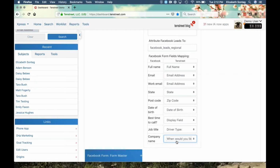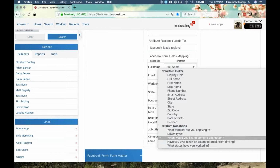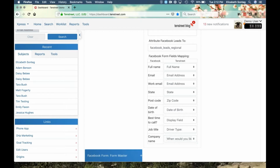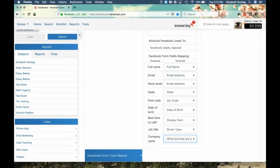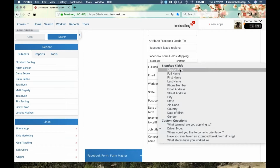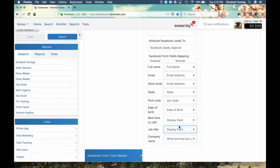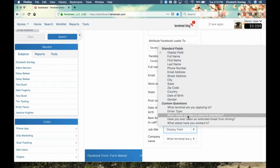So I can say I want it to come in and I want it to map to the when would you like to attend orientation. Or for a company name, I probably want it to go into what terminal are you applying for. And those are set up based on the custom questions within your system. If you do not have a specific custom question, you can always set it to a display field. And the display field will put it at the bottom of your lead, and it will show in the display field. If you wanted it to map to a custom question, you have all of those options as well.